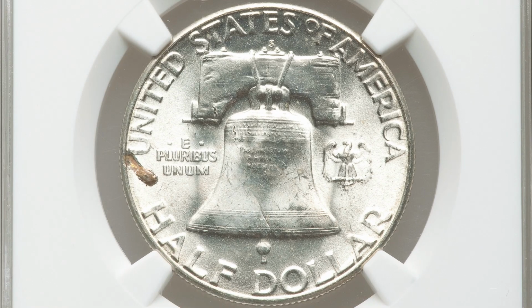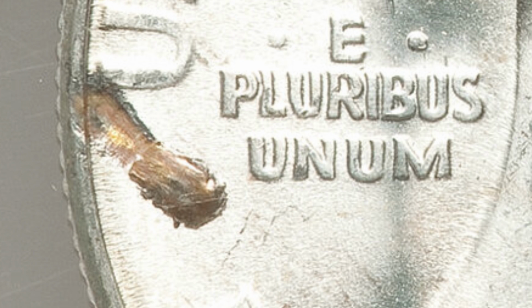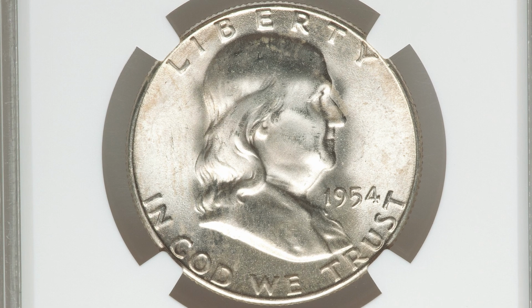Now here's a 1954 half dollar that has a mint error here on the reverse of the coin. As we zoom in there, you can see that lamination error. Now the coin is graded by NGC at a mint state 64 with full bell lines as well. And this coin sold for around $85 at auction.